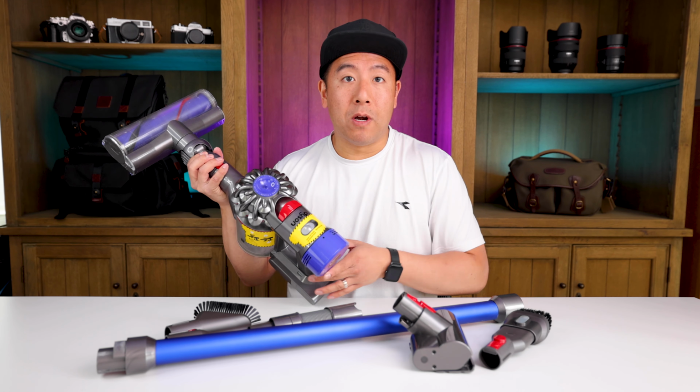I do use the motorized head most of the time, whether it's carpet or laminate flooring or anything like that, it just does the job. And the other head that I use most of the time is just this small little thing, to get into small little cracks and stuff like that. And obviously I use the extension rod when I'm just vacuuming handheld. I pretty much have this glued on most of the time. I only need to go handheld mode if I need to vacuum my couch or get into my car or anything like that.